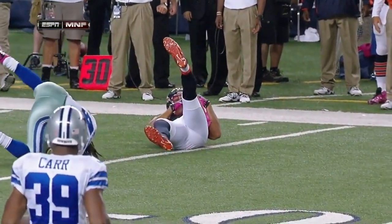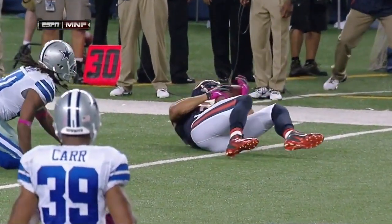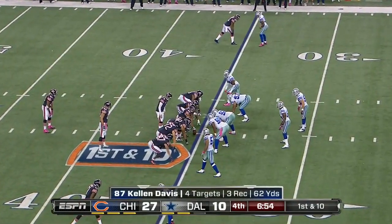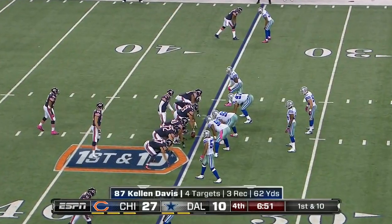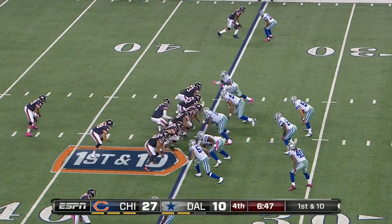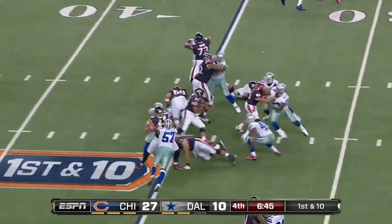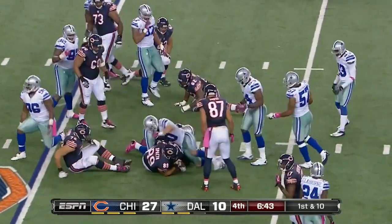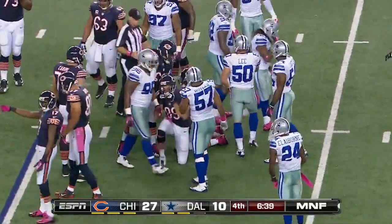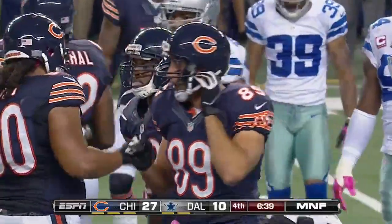Huge first down. Kellen Davis had only 3 receptions in his first 3 games, 31 for his career. Tonight he has caught 3 balls, and we talked to Jay Cutler about that last night. He needs a tight end to develop in this offense. Good night for the former Spartan from Michigan State, Davis. Chicago continues to run the big back, Bush.